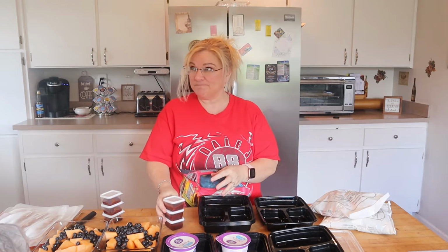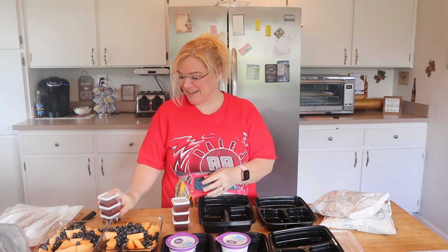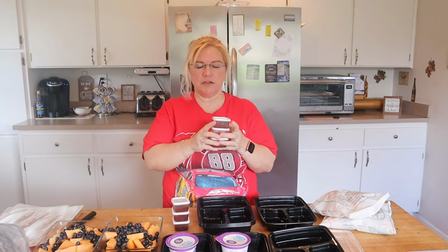4 points for 1 or 2 tablespoons. So I'm using the G. Hughes sugar-free barbecue, which is 0. I think you can have 3 tablespoons for 0 points.